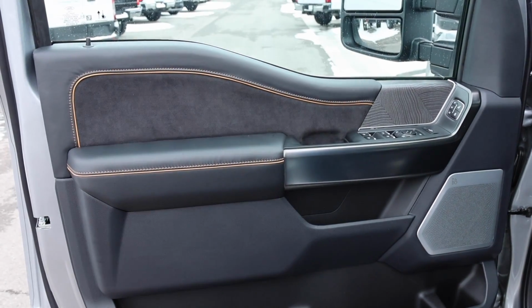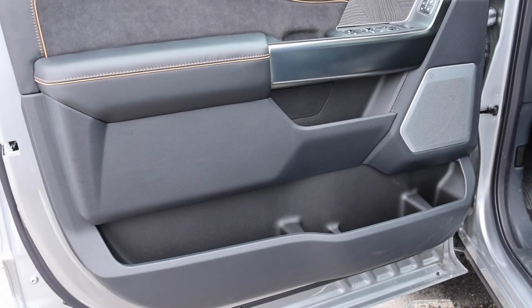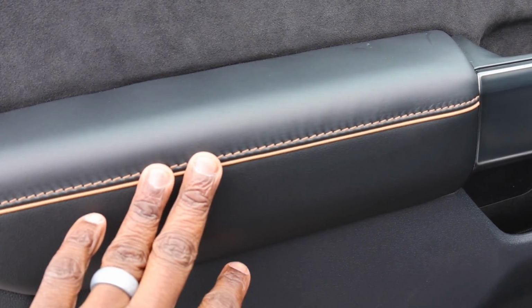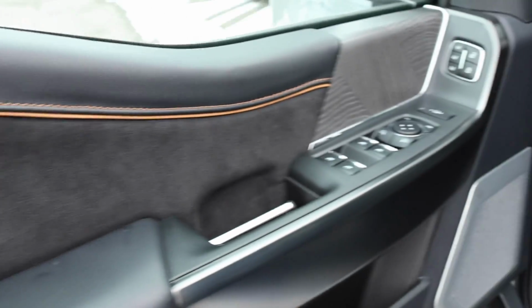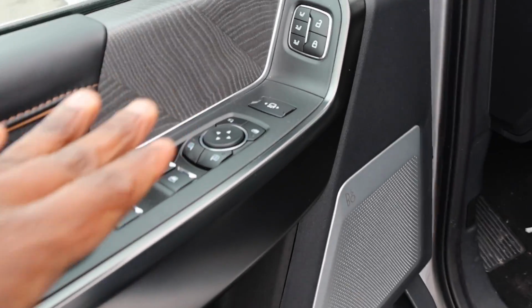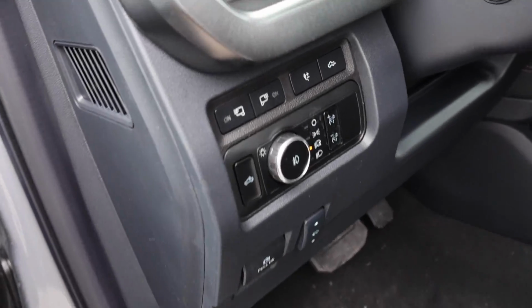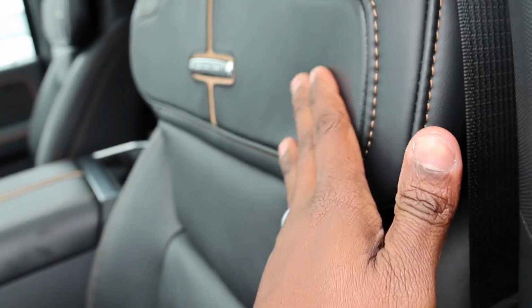I will admit that the interior for the Lariat is very similar to the Platinum. However, this one does have this caramel stitching and piping, which looks a lot nicer than what you get in the Lariat. Suede right here. The wood trim pieces are a little bit nicer in this truck, but a lot of the same controls that you see in this one are going to be in the Lariat too. Now these seats are a little bit nicer in my opinion. This one does have the max recline, so that's why this is here. It's kind of like a pillow, or you can use it as like a shoulder support.